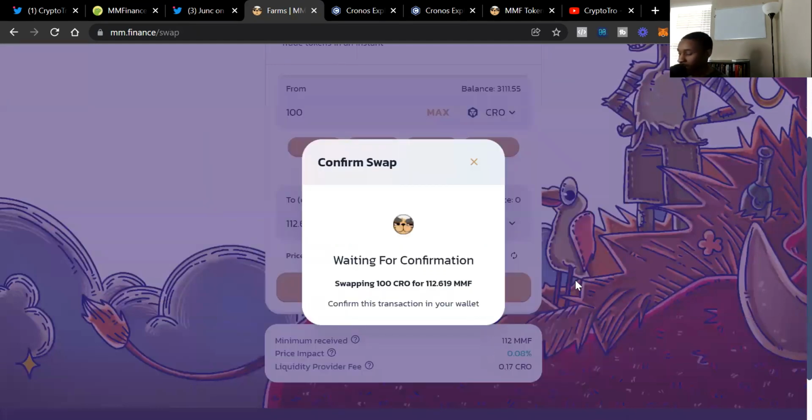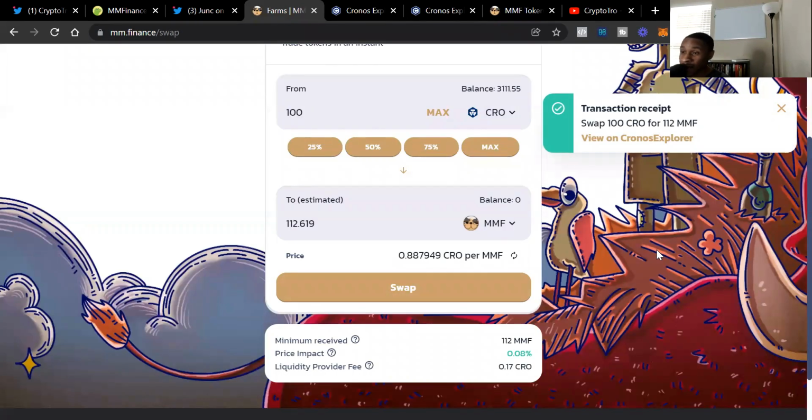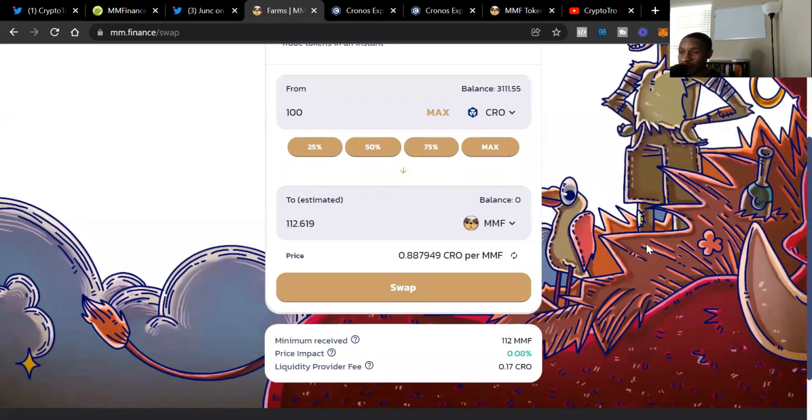We're gonna confirm that. Me personally, I'm using the crypto.com DeFi wallet app, and I have the DeFi wallet extension, but you have to do the transaction from your phone from the actual crypto.com DeFi wallet app. Now you can connect MMF to your MetaMask wallet as well. I just wanted to have the DeFi wallet to separate my assets on different platforms. But if you want to use the Cronos blockchain on MetaMask, you can do so as well, and it works pretty much the same way.